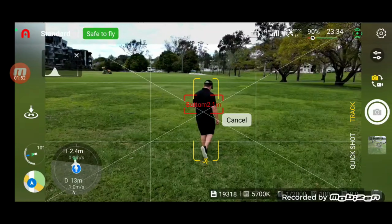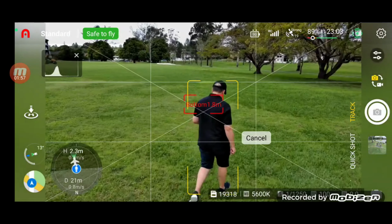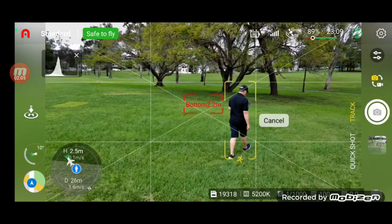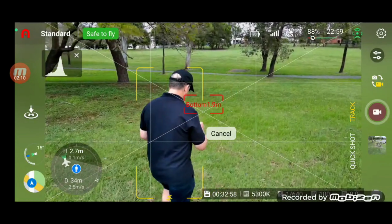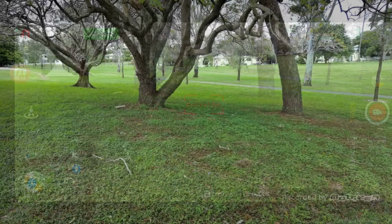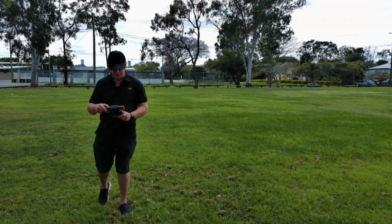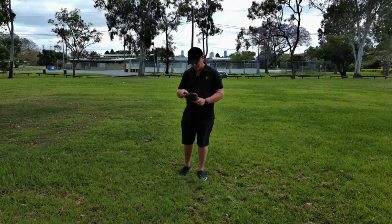To the drone when I set up the tracking, but you can probably hear that wind noise. It's pretty testing for the drone. You can see it just following behind me. I'm just going to go underneath some trees here. Holy shit, almost got a haircut then. Again, I don't need a haircut today.